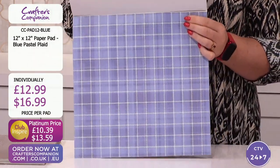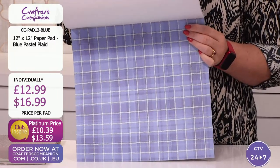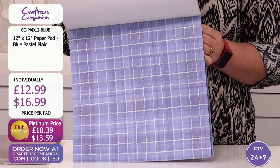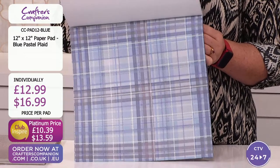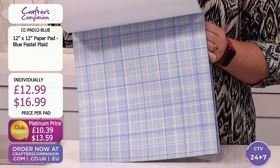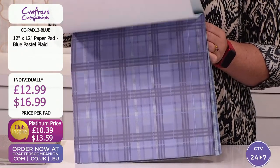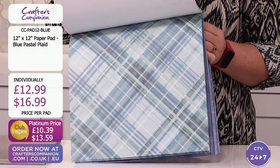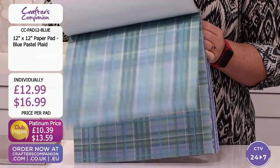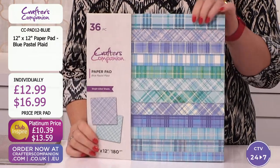But they are absolutely beautiful. And these are the papers that you are getting in here. I'm joined tonight with Jan. She has been showing us all things spooky over the other side with all those samples, which is beautiful. But you are getting so many gorgeous designs in this plaid pad. It's beautiful. The blue tone, those aqua tones, the greeny blues, absolutely love them. Such a good one to have.